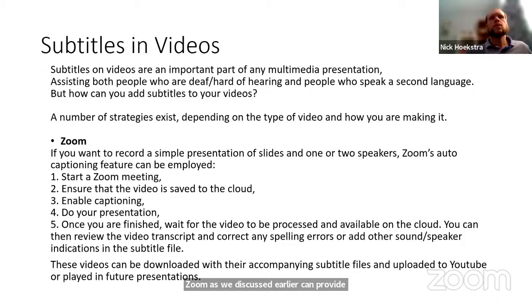And if you want to record a simple presentation, you can do so on Zoom. You can start Zoom, ensure that the video is being recorded to the cloud, enable captioning, and do your presentation. And 5, once your video has been processed, you can go into the file and update the subtitle file with any corrections, name changes, etc. Then you can download these videos and include them in your PowerPoint presentation or wherever you need them to be.